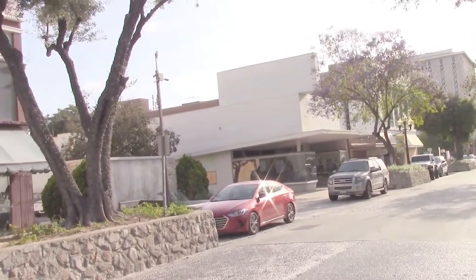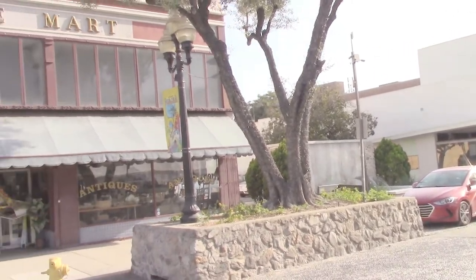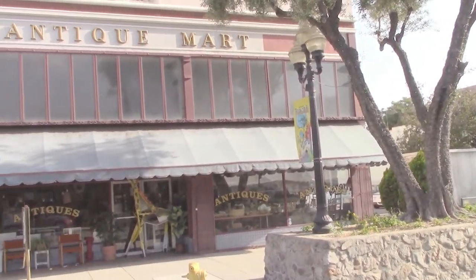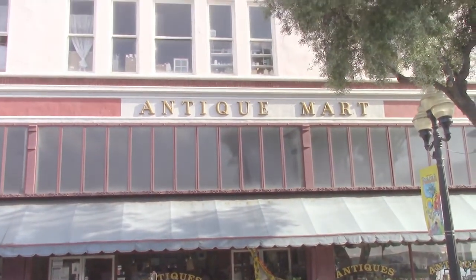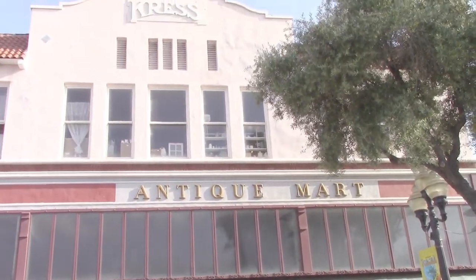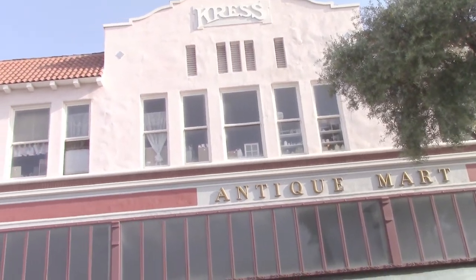Okay, everybody, welcome back. So today we are exploring the first level of the Pomona Antique Mart. Let's go inside and see what kind of unique treasures we find today.